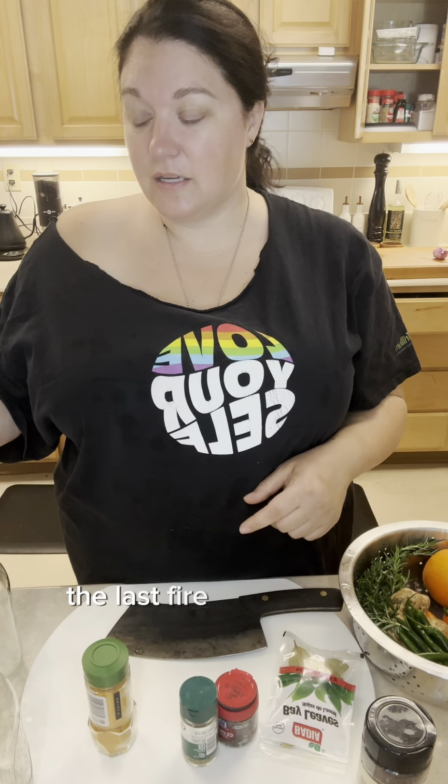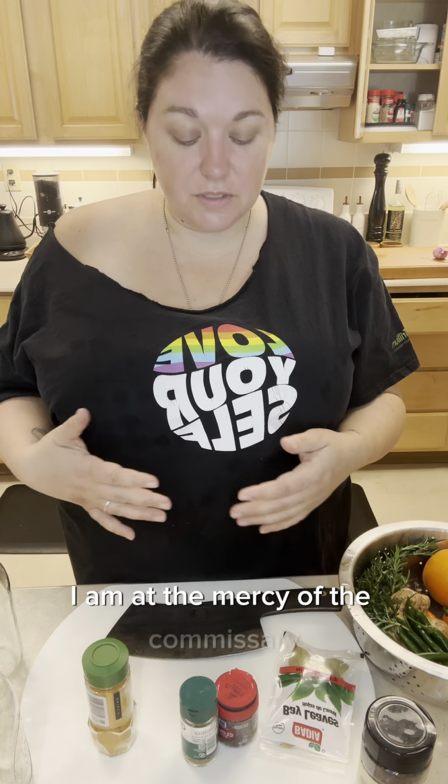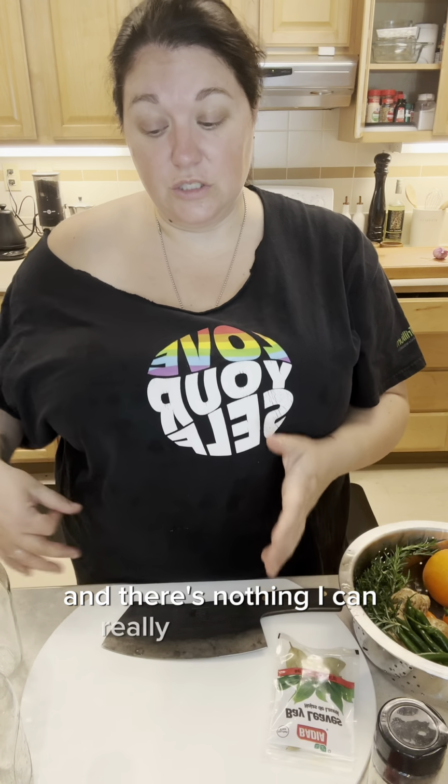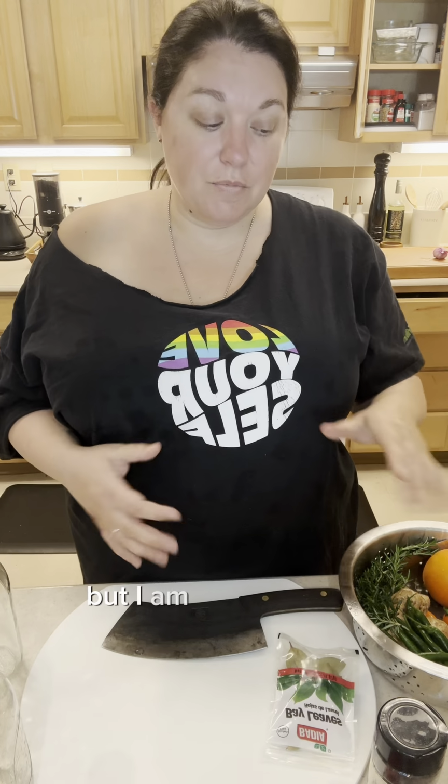I did not find all the same ingredients that I put in the last fire cider for this one, just because I live in Okinawa. I am at the mercy of the commissary. So if they have it, they have it. If they don't, they don't. And there's nothing I can really do about that. But I am going to make another batch.